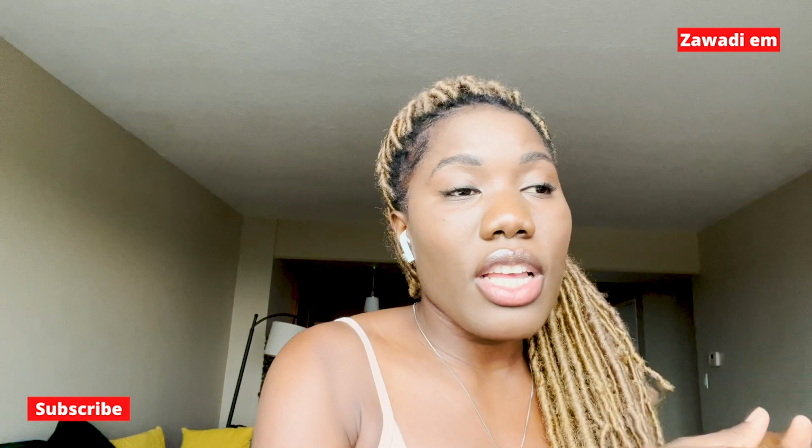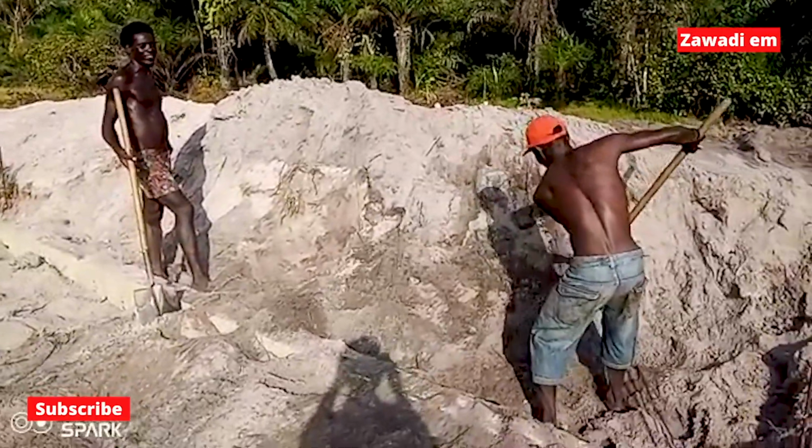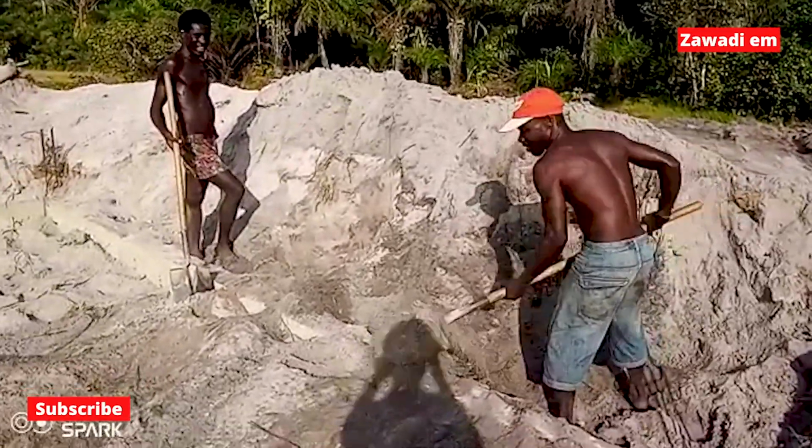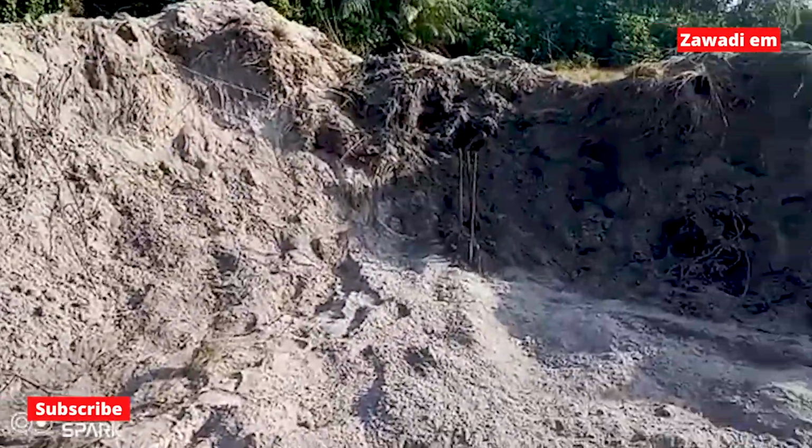Okay, what is the next thing for this house, Emma? So what is the next thing, Zawadi? As you guys always say, after the foundation, then you have to do the fill in. What does the fill in mean? Construction folks will tell you earthwork. What that means is just dirt, okay? So they have to fill in the foundation before it's compacted.